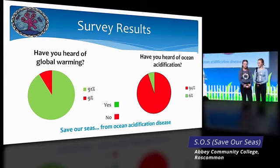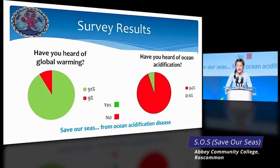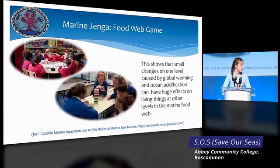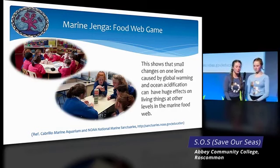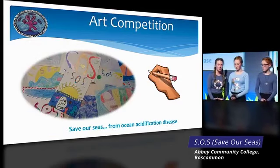So our survey results showed while 91% of people had heard of global warming, only 6% of people had heard of ocean acidification. We played marine Jenga with them. This shows how ocean acidification and other factors greatly affect the marine food web. We also ran an art competition on the theme of ocean acidification.